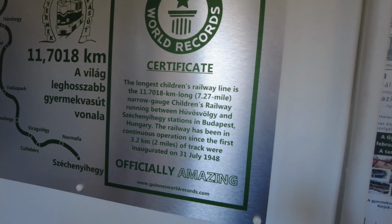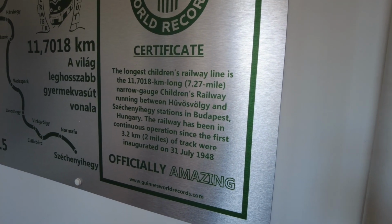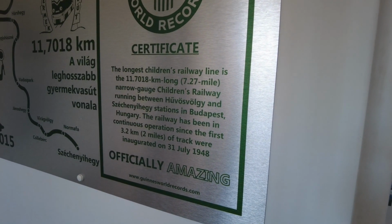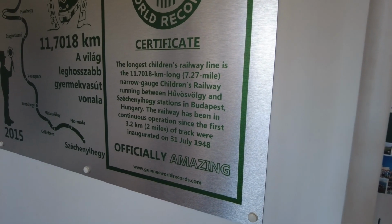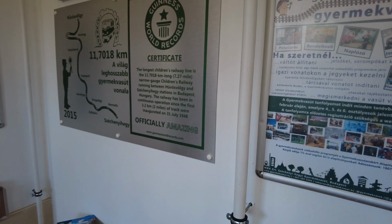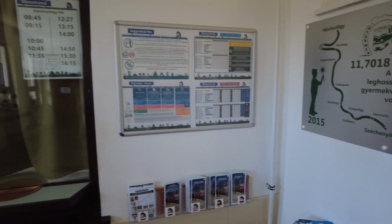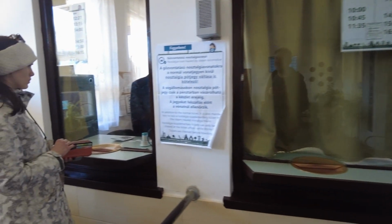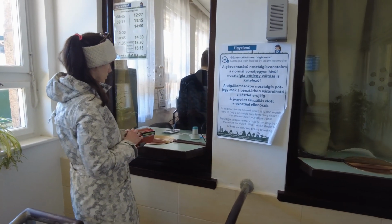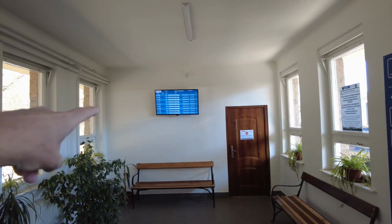Here's what it says. The longest children's railway line, the 11 kilometers, 7.27 narrow gauge children's railway running between Hűvösvölgy and the railway station in Budapest, Hungary. The railway has been in continuous operation since 1948. Oh, so there's the schedule. 10, 10:45, 11:35, 12:27.